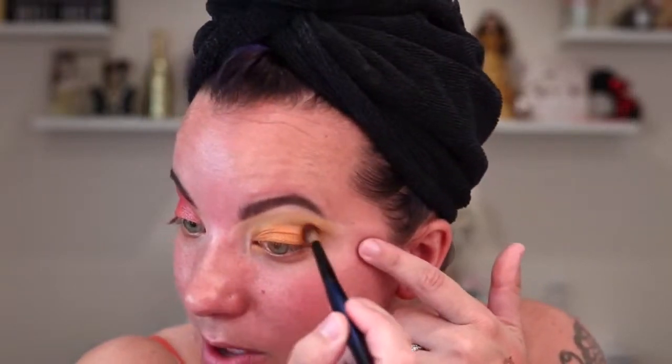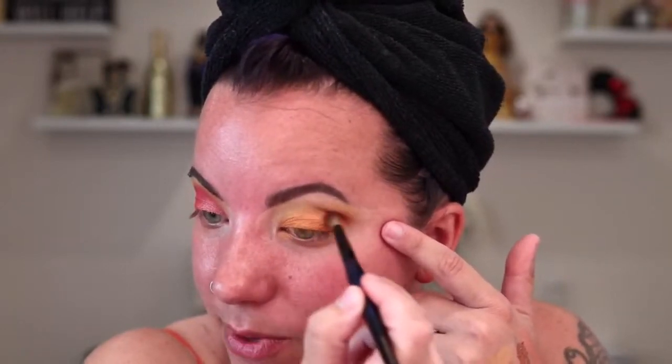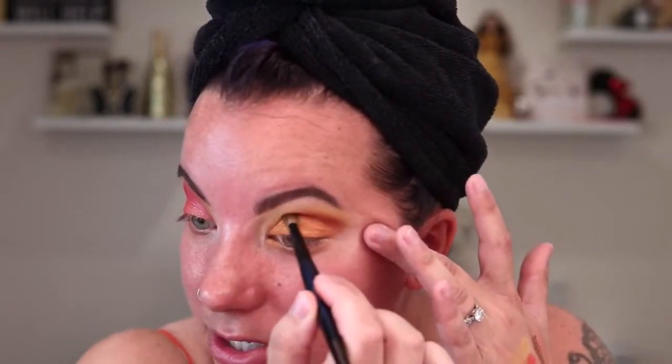Let me take, what brush do I want? Oh, my Sonia G, my mini booster. I'm going to take the shade Sensual. The palette seems so much smaller than I anticipated. I think I wasn't expecting it to be huge, so it's about the size that I thought it was. When I saw it in the box when I first got it, I was like, ooh, she tiny. But then when I took the palette out and compared it to Supreme Nudes, I'm like, okay, it's really not that small. This is the shade.